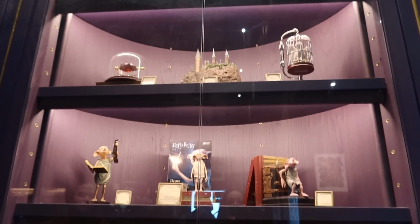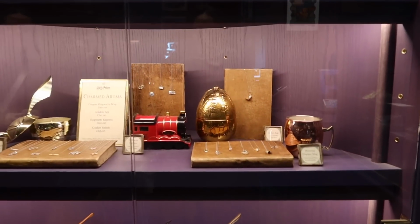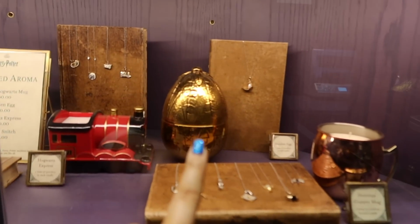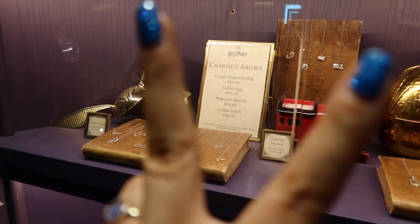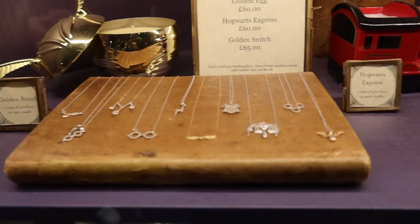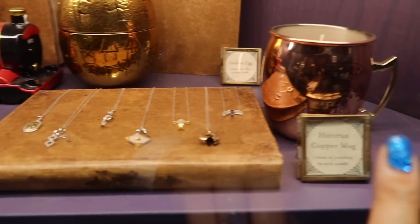Noble Collection items again, apart from obviously you've got Star Ace as well. The Janice, I gave her that for her birthday a couple of years ago. Oh, and we've got the Charmed Aroma items that are new to the tour. But if you can get them, I highly recommend the Golden Egg and the Golden Snitch, because the smell of those candles is incredible. And then the necklaces you get, wow, they are just exquisite.